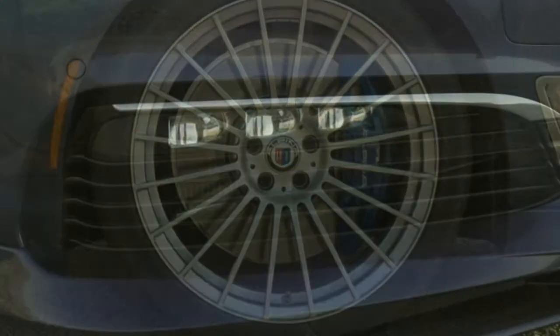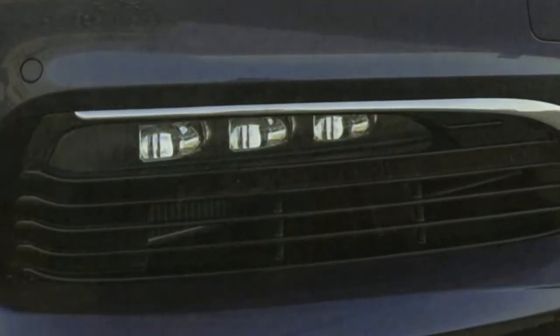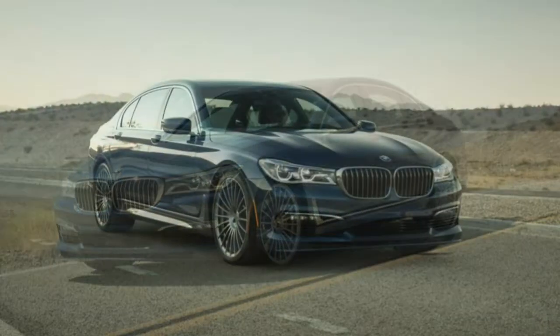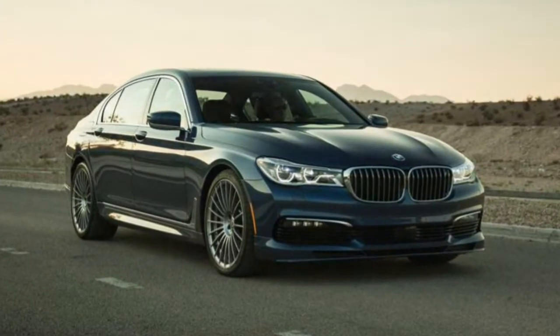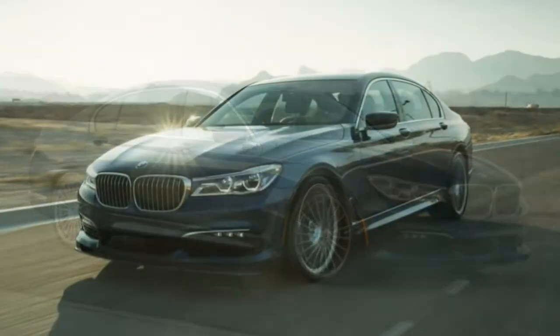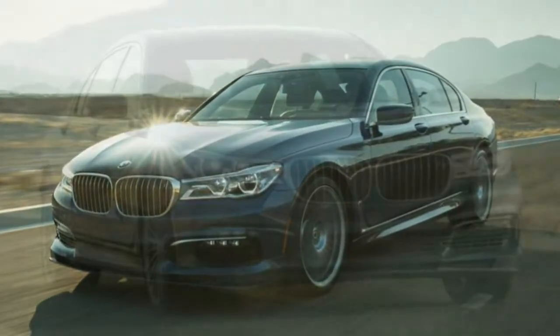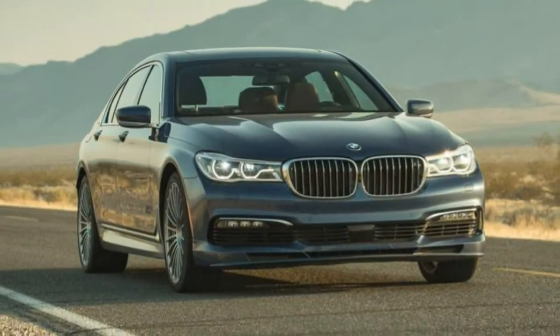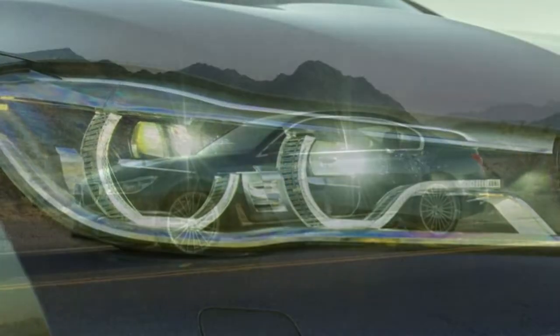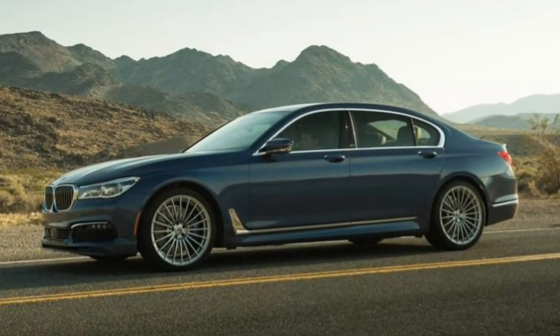ALPINA-specific exterior features include specially styled bumpers, quad exhaust finishes, a rear spoiler and 20-inch wheels. Other standard exterior equipment includes LED headlights with auto high beams, heated and power-folding side mirrors, soft-closing doors, parking sensors, a rear view camera, automatic wipers and hands-free trunk operation.